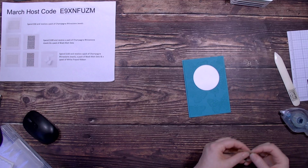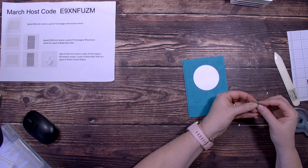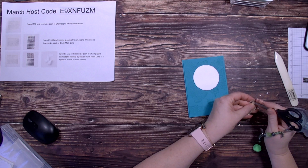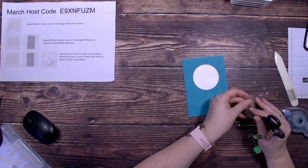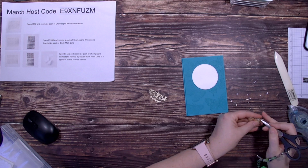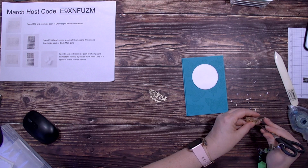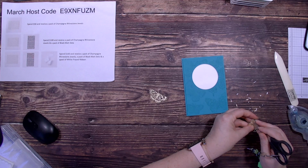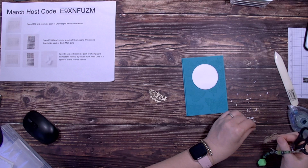So I found the shimmer paper that I was using last week. I pulled out the gold of that from that pack this time and thought I would cut out a few of them. And the gold one.